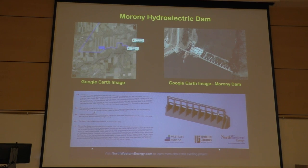So he was standing somewhere in this location when he saw it. And nowadays we have Google Earth, which is much easier to see where you're going. And on 87, it's about a half hour, 20 minute drive. And this is what the dam actually looks like. It's a hydroelectric dam, and they generate 48 megawatts of energy, which is a lot.